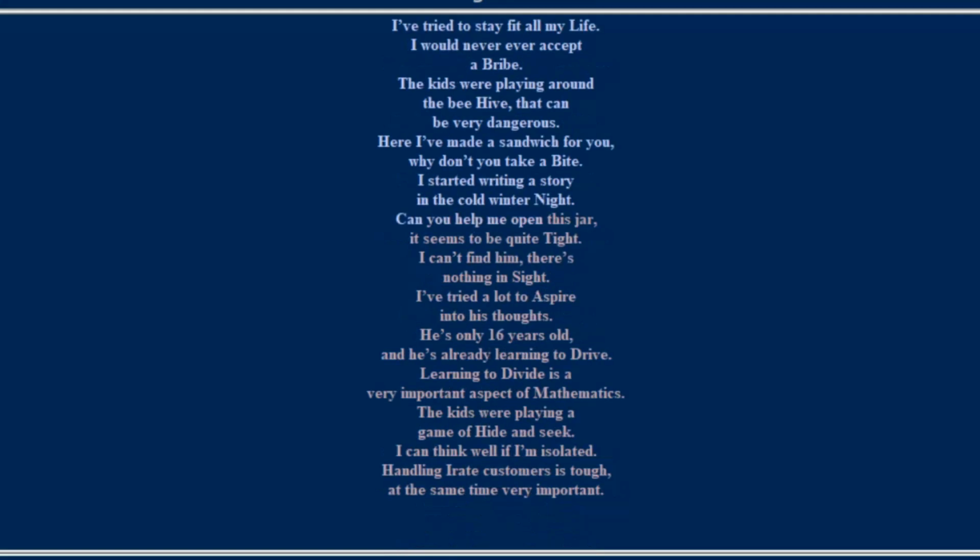Can you help me open this jar? It seems to be quite tight. I can't find him. There's nothing in sight. I've tried a lot to aspire into his thoughts. He's only 16 years old, and he's already learning to dive. Learning to divide is a very important aspect of mathematics.